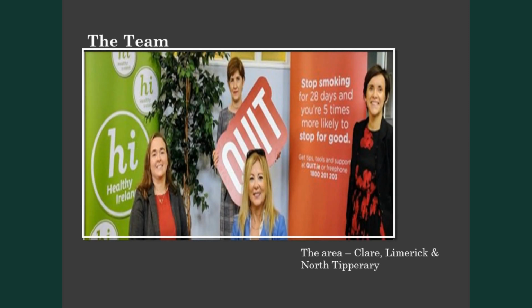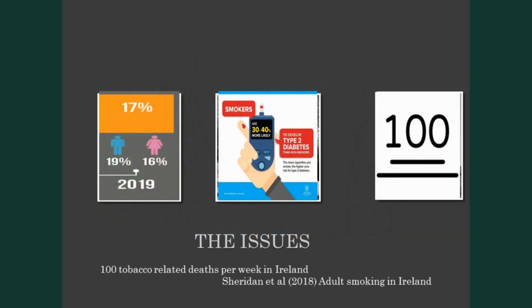Just to introduce you to my team members, that's myself at the back, and then to my right is Bernie wearing the red t-shirt, and Anya in front of me, and we all work as stop smoking advisors. And then to my left is Bedelia, who is the service manager. So that's our team at the moment, which we do expect to expand in the short-term future.